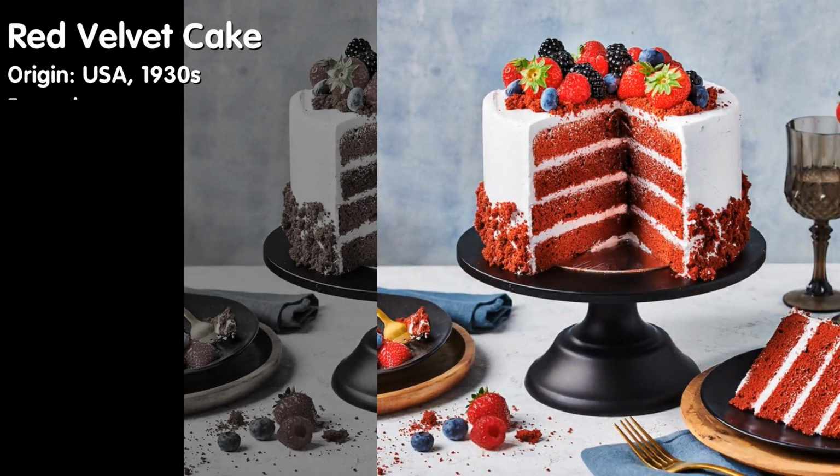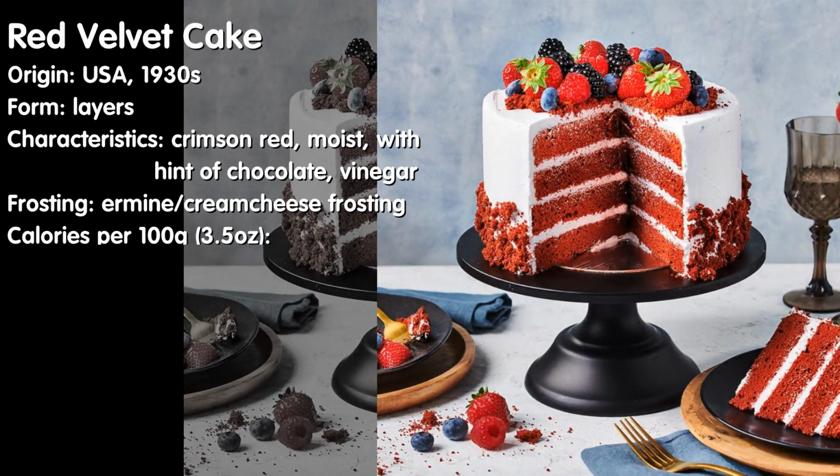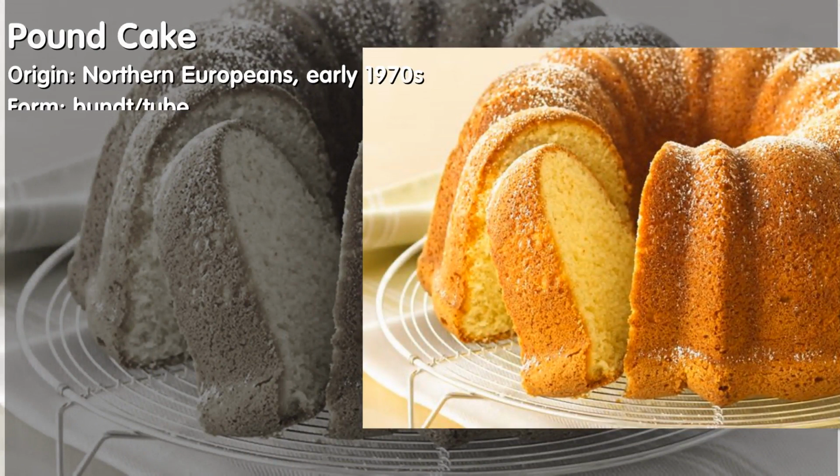One of the most popular cakes, the red velvet cake, stands out with its crimson red color, moist with a hint of chocolate and vinegar. 3 places had claimed to be the inventor of it. 367 calories. Pound cake is a healthy cake.